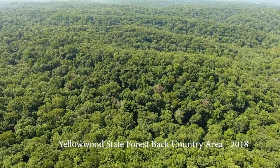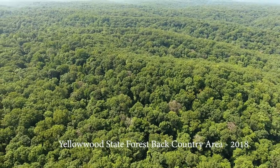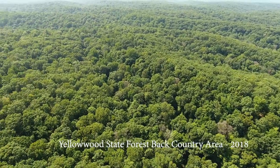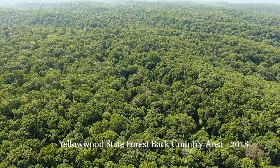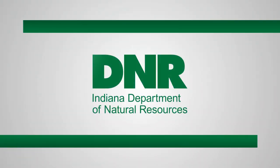We now face a relentless invasion of non-native plant and animal species that is slowly but methodically changing the ecological landscape. On Indiana state forests, active, scientific forest management is part of the solution.